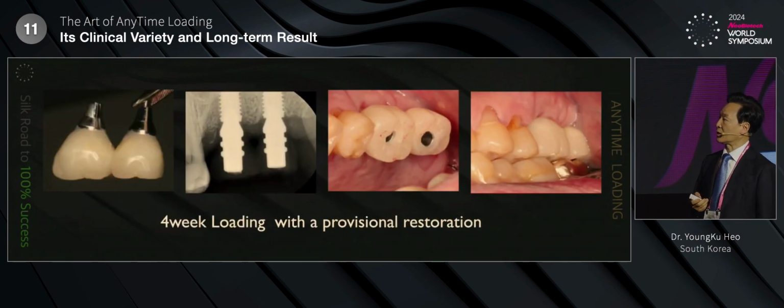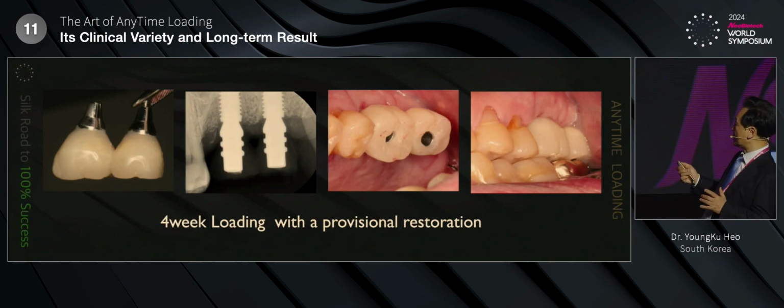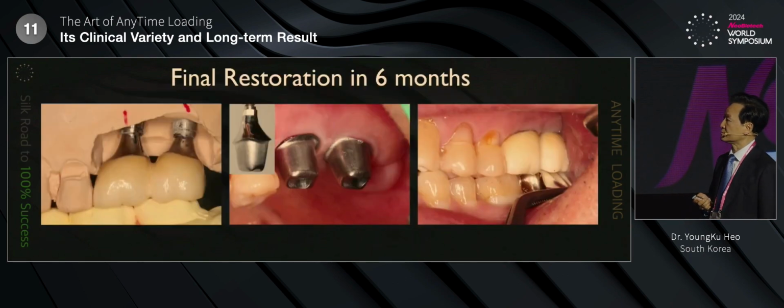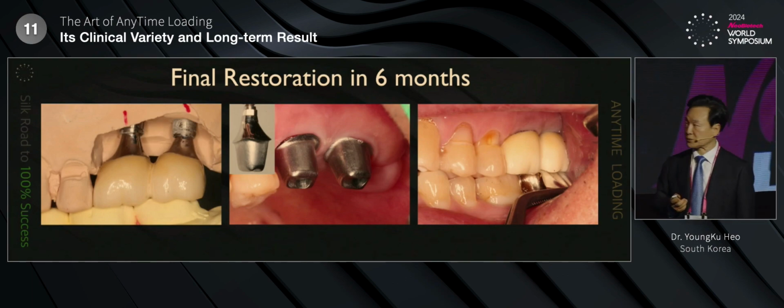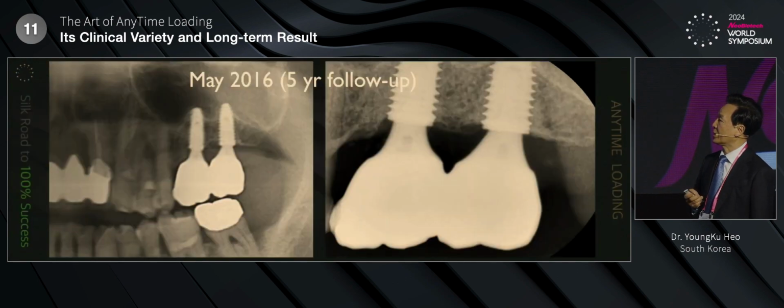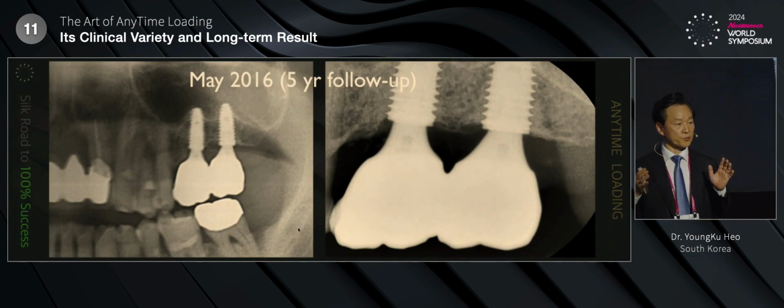So now we did the 4 week loading with the provisional restoration. As you see here, I truly do loading, not occlusal function, okay? The final restoration was done in 6 months, as you see here. And the 5 year follow up is perfectly maintained. So we did 4 week loading in the posterior maxilla, and we have a good result.